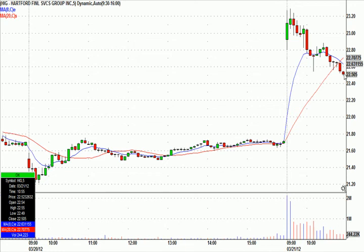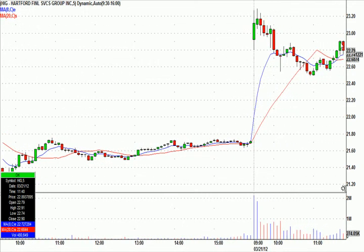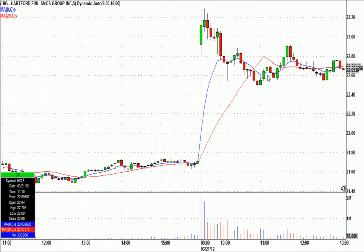So 22.56, 22.48 stop, 8 cents risk, and it promptly moves to almost 22.90. That's not a huge move, but you know what? That's a nice money in your pocket move. And it came back down later, and I was back out. So I scaled out some and ended up back out at break even later. But a very nice little trade there. Remember, it was 8 cents a share risk.